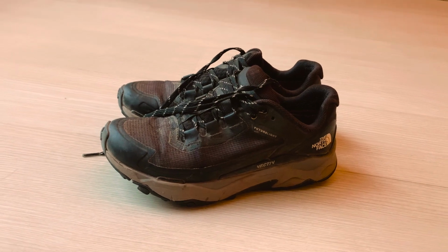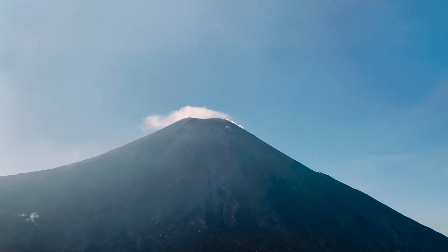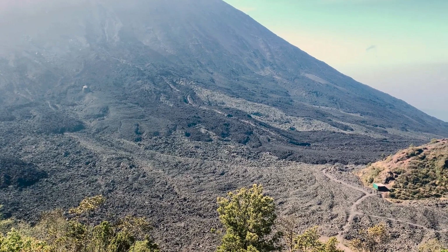So I have trail runners. These ones are from North Face, and they work great. I wear them as my everyday shoes every single day that I travel. Plus I've taken them on really hard hikes. I hiked a volcano in them with the loose gravel and everything, and they were fine. So this is a really good buy if you're looking to splurge a little bit.